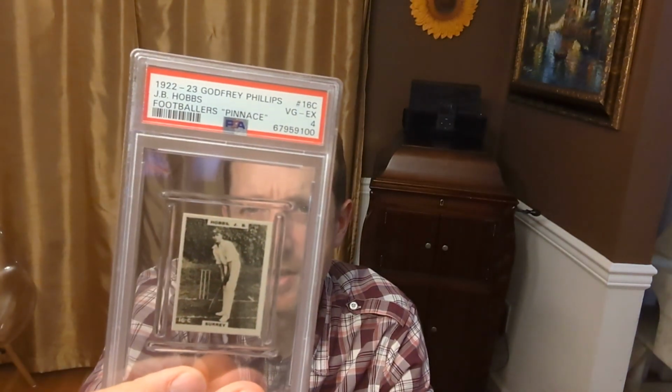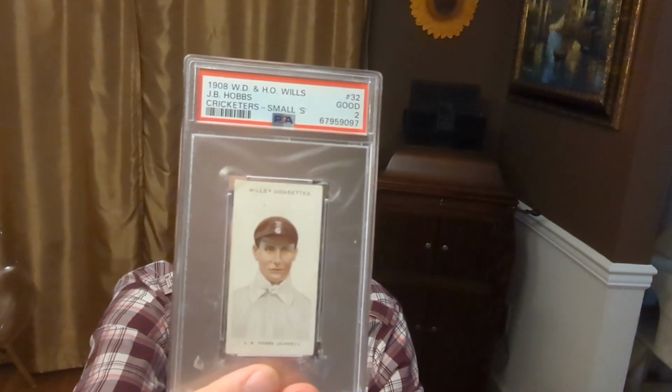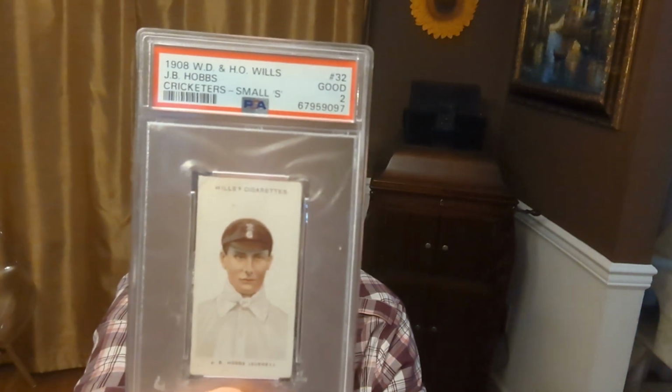This is the Godfrey Phillips, the Panache. This one got a 4. Again, would have thought it would be a little bit higher, but these photo cards in general graded a little bit lower than I thought that they would. Here's the 1908. So this is the Hobbs second year. This is the 1908 Wills. Got that in a 2, which was a fine grade. You know, I don't think it deserved any higher than a 3, so 2 is fine.